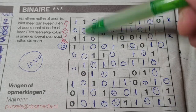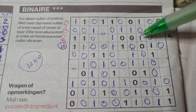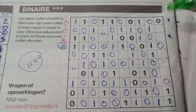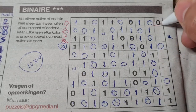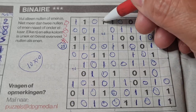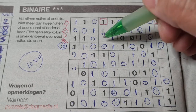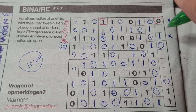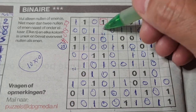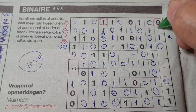1, 1, 1, 1, 0, 0, empty box. 1, 1, 0, 0, 0, 0, 1, 1, 0, 0, empty box. So we need to switch these 2 digits. We have a 1 here, this should be an O. We have an O here, this should be a 1. Double O, here 1, there 1. 1, 2, 3, 4, 5, 1. So the rest are O's.